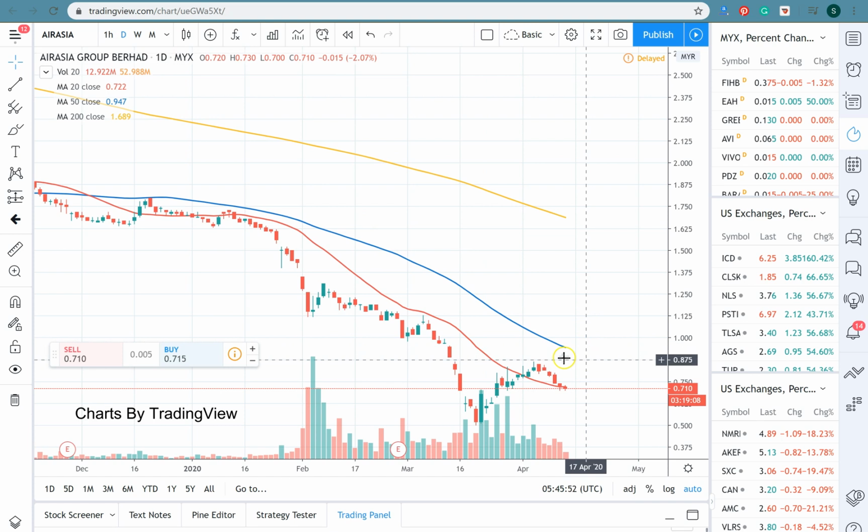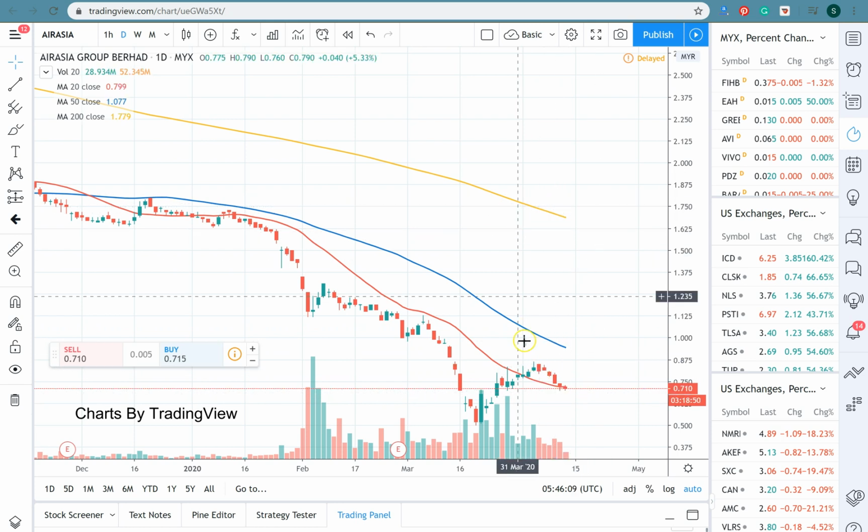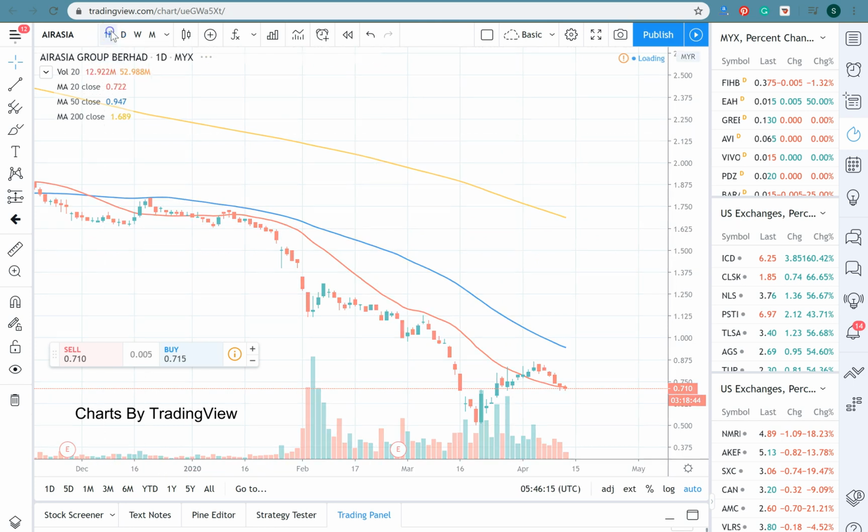D is for daily. Below a declining 200 MA, below a declining 50 MA, bearish mode, so still not out of the woods yet. Probably going to drop back below the 20 MA as well. So all three moving averages declining points to not a very bullish outlook, very bearish.